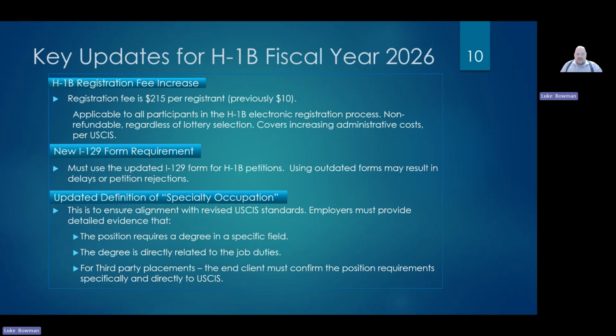For third-party placements, your end clients have to get involved again at all levels. They have to provide confirmation at the front end for the filing, and then they've got to confirm the statements directly to USCIS when contacted by USCIS about the position requirements. This is a key aspect that's going to start tripping people up, because failure to have this is wide open to get your case denied simply because they don't get the right confirmation from your client.